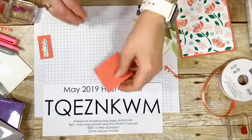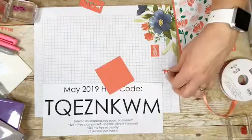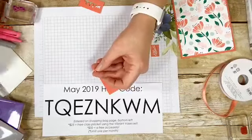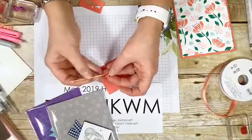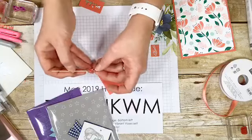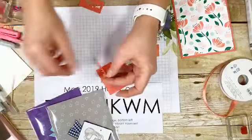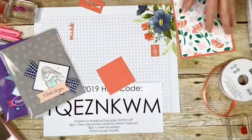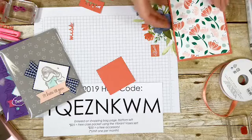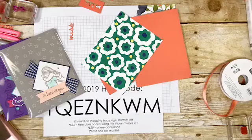Okay, so now we have those two pieces. I was just going to comment that when I need to poke something out of my paper, I like to use a toothpick instead of the piercer or the Take Your Pick tool, because you're much less likely to stab yourself in that case. Okay, so let's see. I'm going to go ahead and attach my designer paper.